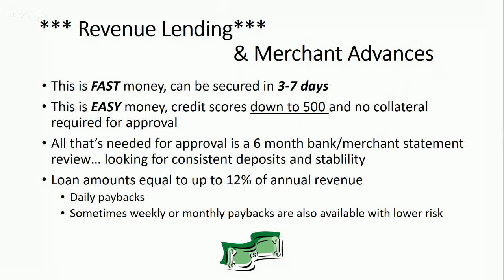So daily paybacks are normal with this kind of financing, but you also can, and we deal with lenders that actually offer weekly and even monthly paybacks, which are very rare with this kind of program, but it's going to depend on risk. And we'll talk about what determines high and low risk here in a minute. Usually they take money out every single day of that person's bank account, Monday through Friday. They can also do it once a month or once a week. It depends on the risk of that actual borrower.